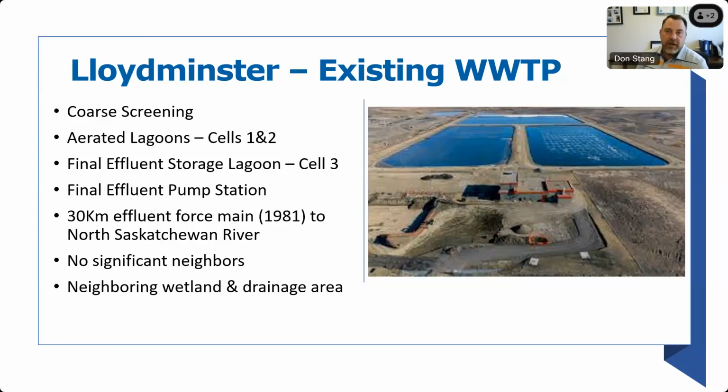Another uniqueness of our city is we don't have a river running through our municipality. We have just neighboring municipalities, 2 RMs on the east side, the RM of Britannia, RM of Wilton. And then on the west side of the city, obviously in Alberta, it's a county, and that's the County of Vermilion River. To date, there hasn't been a lot of conversation around a regional hub for bringing effluent to our plant for treatment, but since our construction project, that's some of the things we've been talking about.